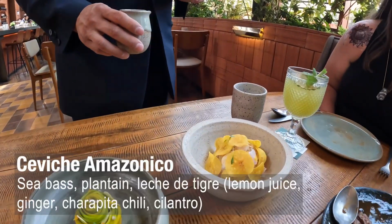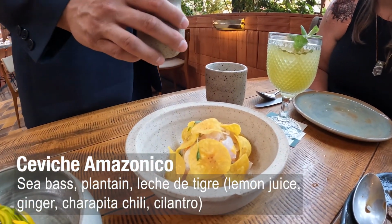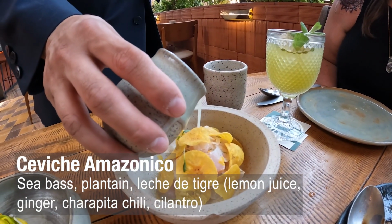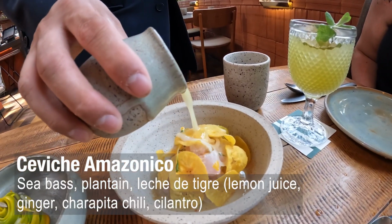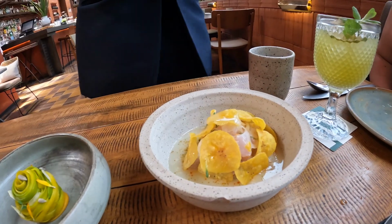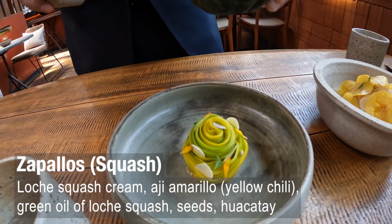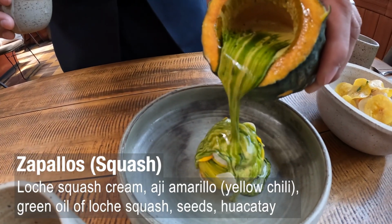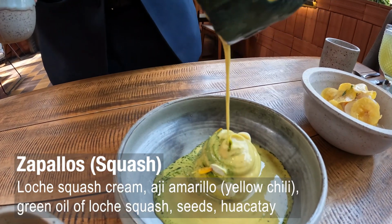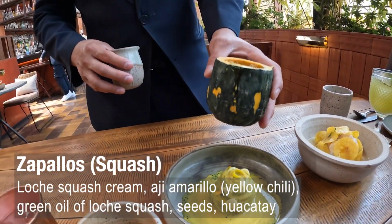Paired with Amazonian ceviche. We have sivas, like a catch of the day, complemented with a plantain, textures, and finally, the leche de tigre: lemon juice, ginger, charapita chili, and boiled cilantro. And here we have the squash, cut in lines like a fettuccine, finally complemented with loche, cream, yellow chili, and the green oil of the loche squash skin. Enjoy.